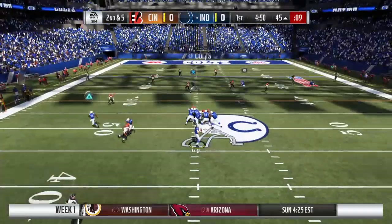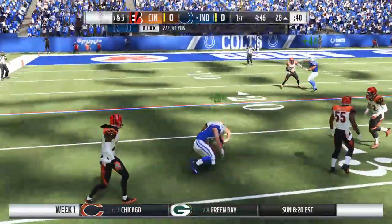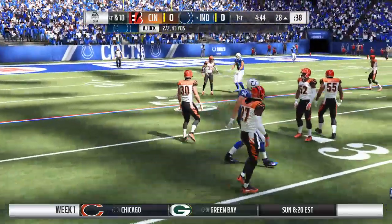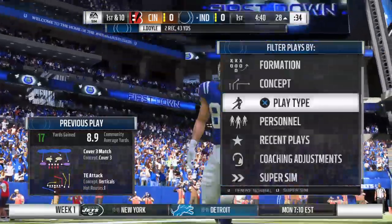To throw on second down is Locke. Throw left side, complete. It's Doyle. And he's taken down inside the 30. Another good reception there. The Colts on the march.